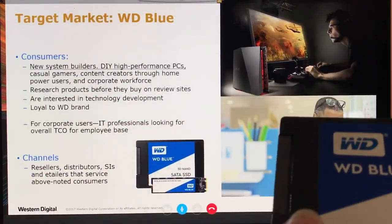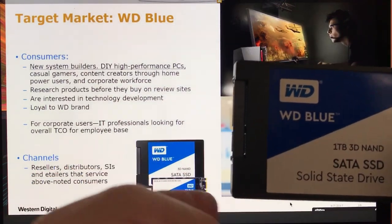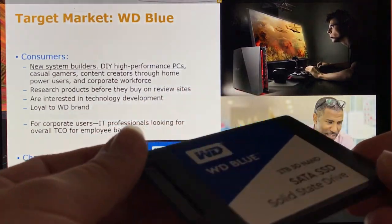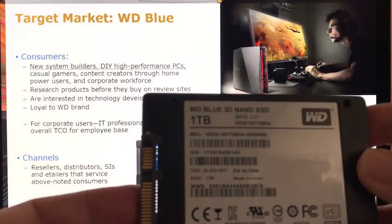I've just unboxed, whilst you were talking, the WD Blue SATA 1 TB. I'm holding the actual drive next to the picture of it, covering your face at the moment. It looks like a traditional SSD, and I always love how light they are. Wonderful.